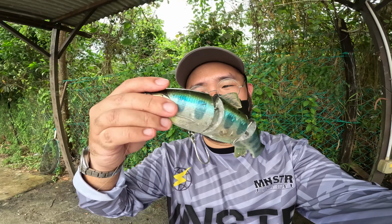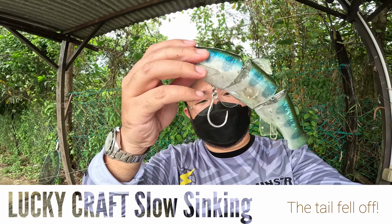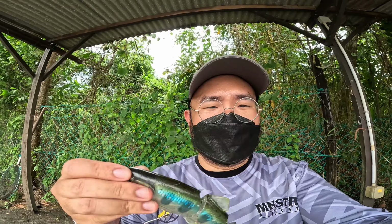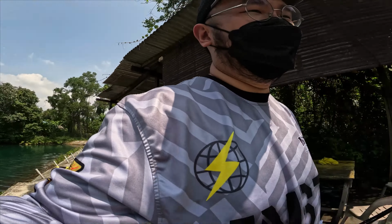Hey, yeah, so I'm using this Lucky Craft swim bait with a single inline hook. It seems to be working very well here in Damai fishing pond, right? I think the fishes are not used to seeing such a large lure, and yeah, it's pretty much a cheat code over here. So if you want to come down to Damai, get yourself some big old swim baits, and you'll do pretty well. Makasih.